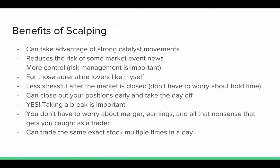Like I said, a lot of the movements happen between the first 30 minutes to 1 hour of the day. So you can go for those quick pumps, get like $1,000 in profit for the day, and take the day off. But it is important to take breaks. You don't have to worry so much about mergers, earnings, and all that nonsense that gets you caught as a swing trader, right?